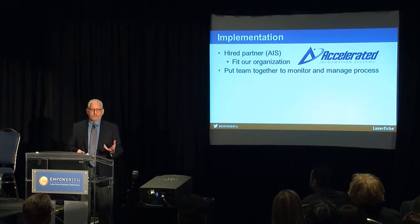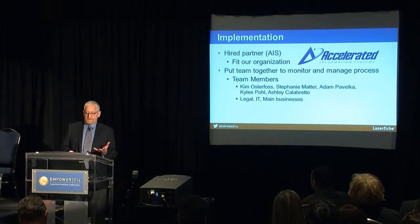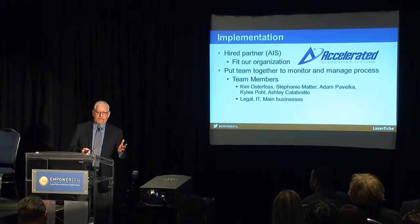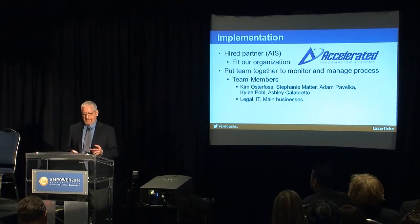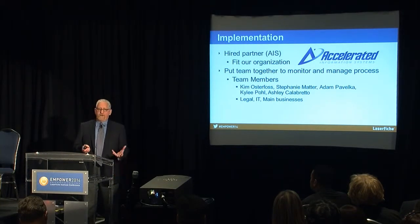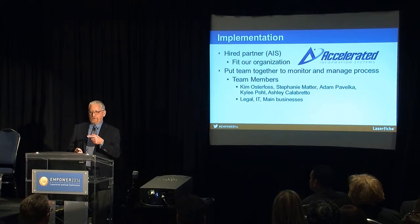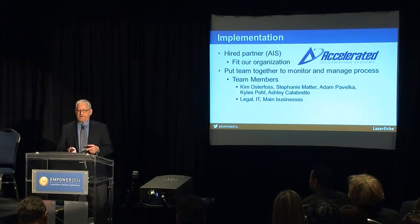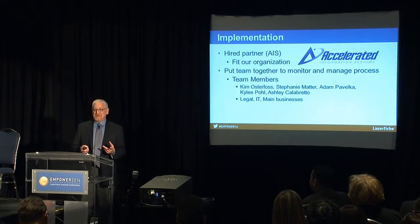We also needed to put a team together internally that could monitor and manage this process. So for us, the team members, I have to acknowledge these guys. Most of them are here with us this week. Kim and Stephanie and Adam and Kylie and Ashley. We've all spent a lot of time and a lot of energy and a lot of emotion. It was interesting, I was just in a session where they were talking about how, when you're working on a project like this, you have to get emotionally involved in it. And we've all put a lot of emotion into this.